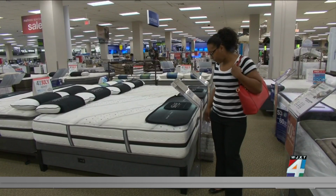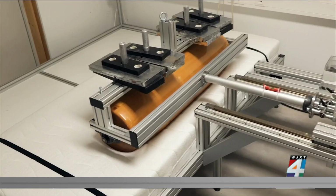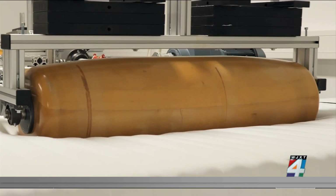And if you're a smart shopper, you can get a new mattress that performs very well in Consumer Reports' rigorous tests for a little more than some of those pricey mattress toppers. Take this tough-to-needle original mattress. Tests show it's ideal for both back and side sleepers.